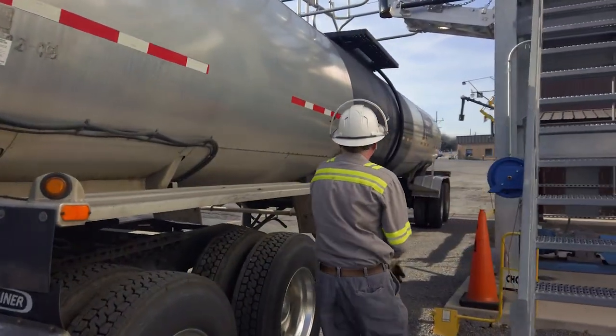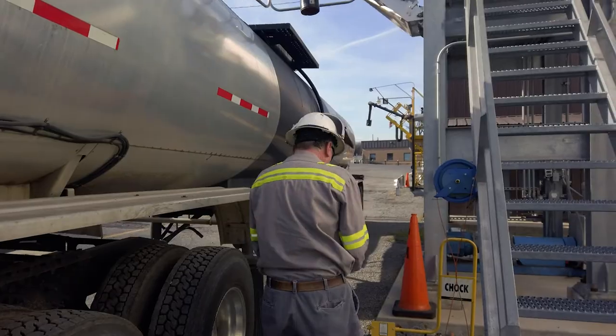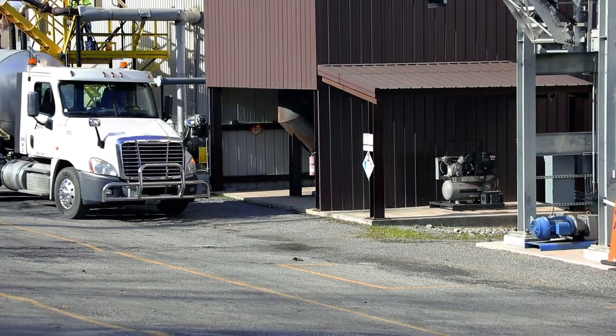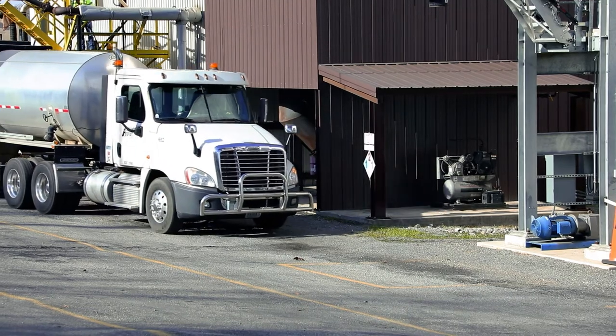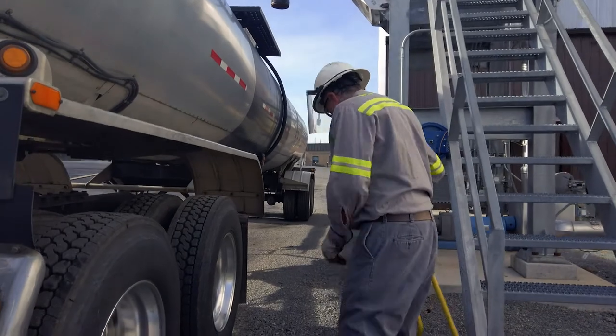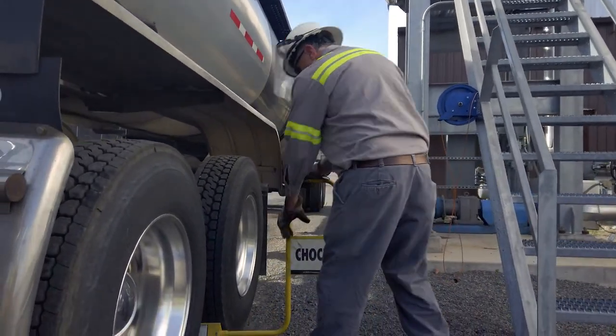Verify the trailer is spotted correctly under the rack. If not, adjust vehicle position using a spotter if needed. Be sure to follow the truck shutdown sequence again before continuing. To prevent movement during loading, chalk the wheels.